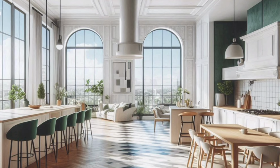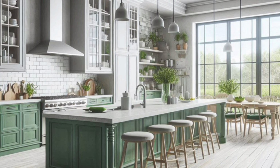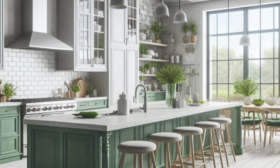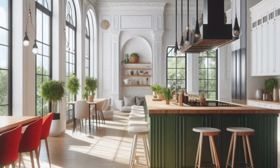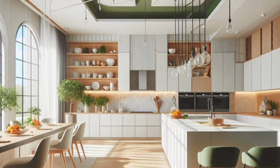It's not just a place for cooking. It's where you gather, entertain, and sometimes even work. That's why understanding the primary function of your kitchen is crucial before you dive into design.